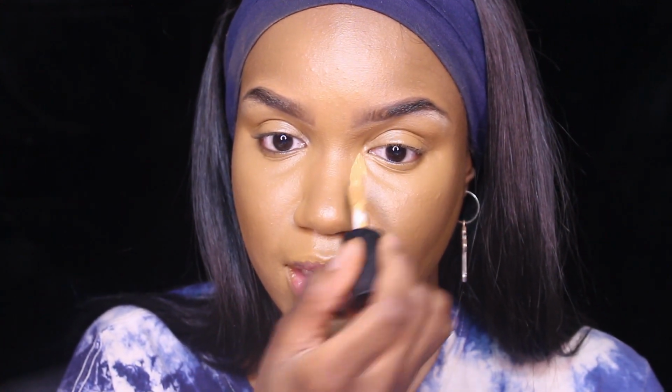Gonna blend everything out. Go in with another Born This Way, but this one is a mini size and it's in the color Butterscotch. I'm just going to focus that in the areas I really want to bring a lot more brightness, so I put it right here.